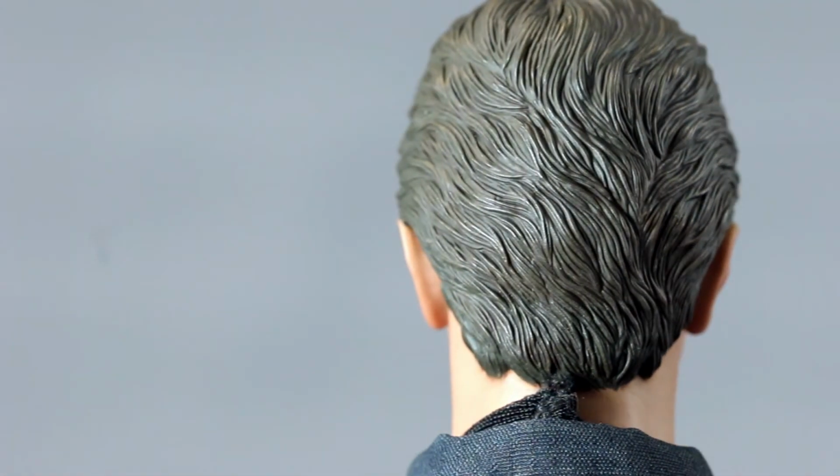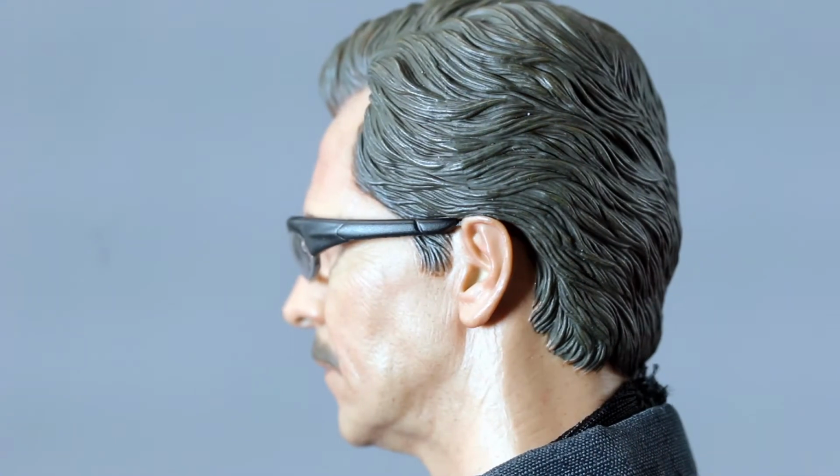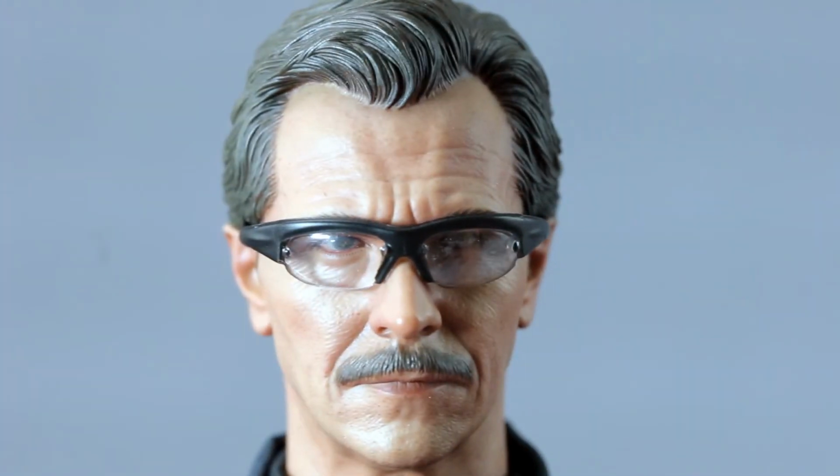So you're pretty much going to spend the same amount of money if you assemble a knockoff. So I don't know about that. Don't take my advice on that, that's silly advice. But yeah, this is the tactical glasses. Still looks good, as you can see from different angles.